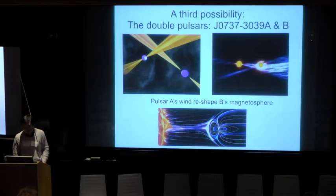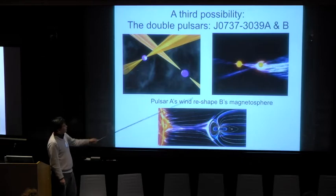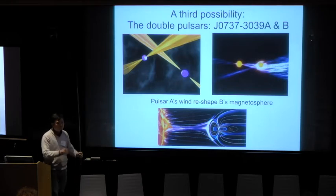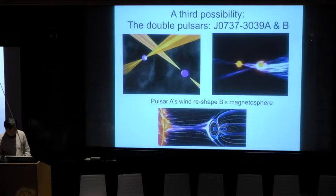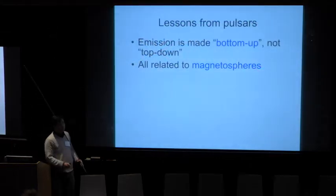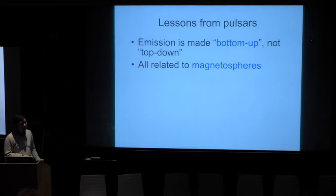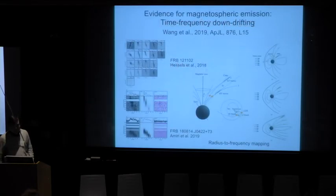We know this double pulsar. The second one is actually somehow modulated, probably very likely having such a configuration. The strong wind from the primary is actually shaping the radiation beam of the secondary. So that is something I want to borrow. So lessons from the pulsars, we do know that pulsars can make high brightness temperature coherent radiation. The emission is made bottom up, not top down, all related to magnetospheres. Okay, so I want to make the argument that very likely radio emission is related to magnetosphere emission.